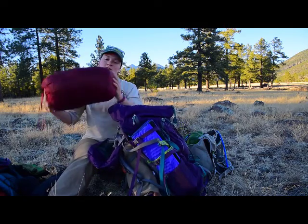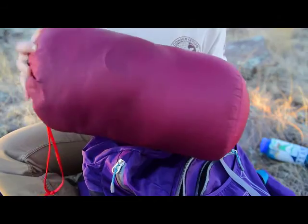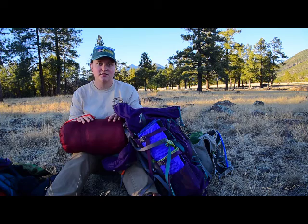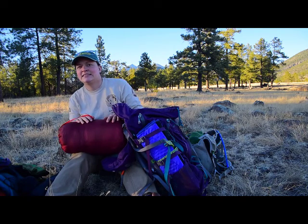Or a sleeping bag. Super important to make sure it's warm enough. Mine is rated to 20 degrees.